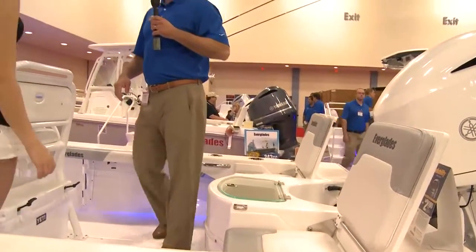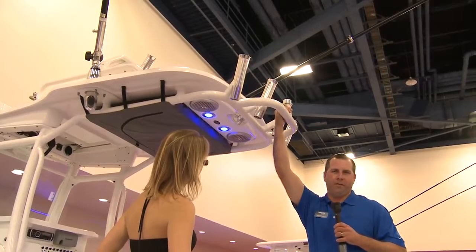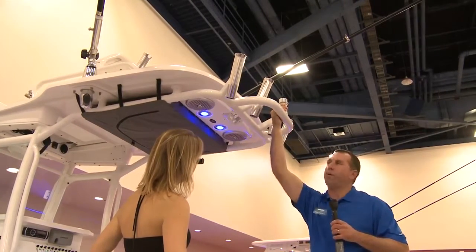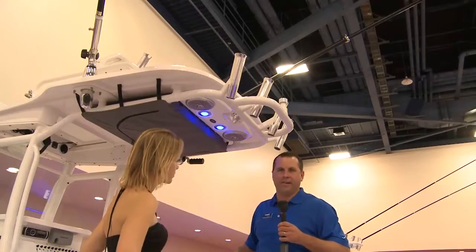Moving forward, this boat is actually equipped with a ski tow pylon on the T-top. Very few manufacturers in the industry build a T-top that's strong enough to tow a skier, a wakeboarder, or a tuber from, but we build this specially for tubing, family sports, wakeboarding, skiing, things of that nature.